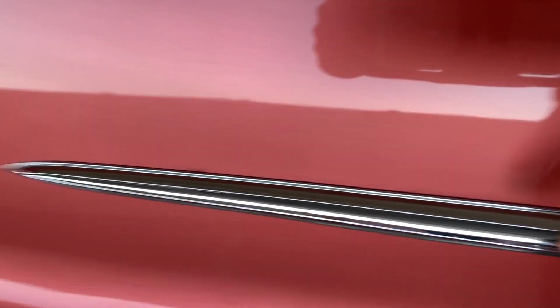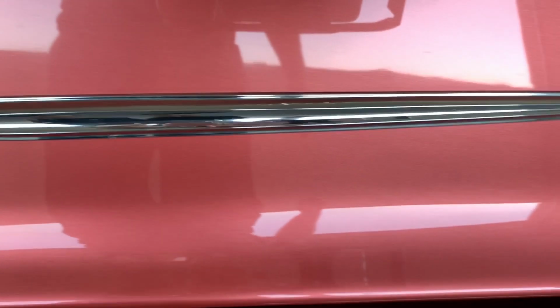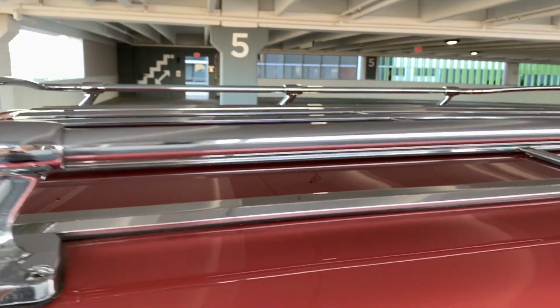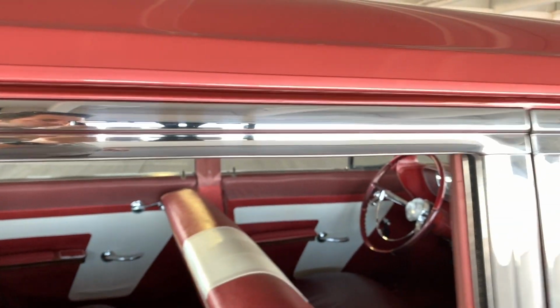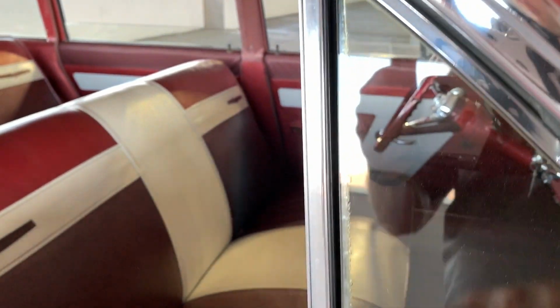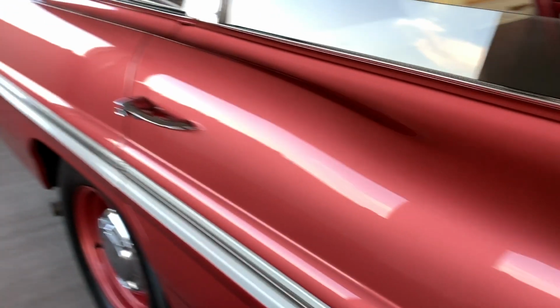They definitely redid these pieces. The emblems are all nice. Original emblem, very nice. Again, roof rack, good shape. Stainless around the glass. Got a little delamination there, an original vent, but nothing major.